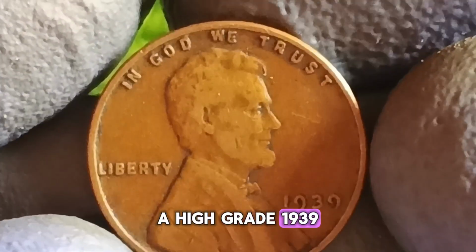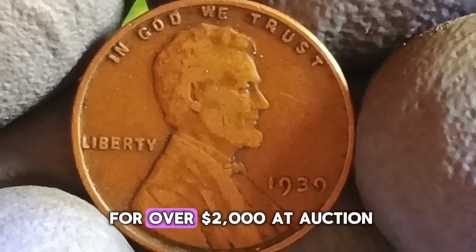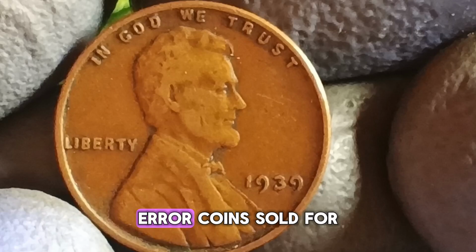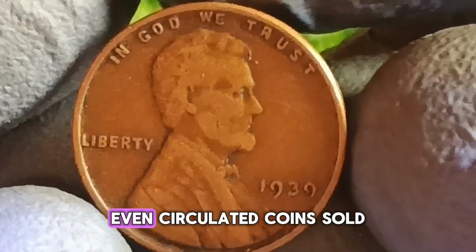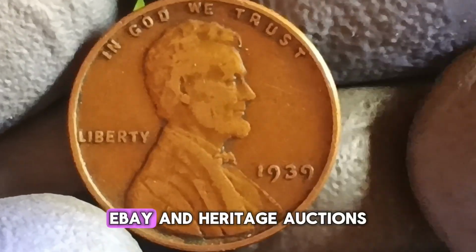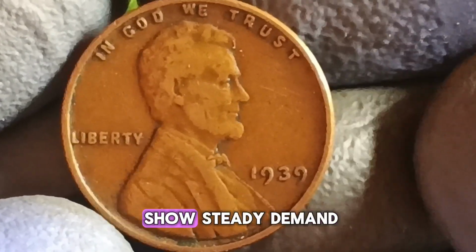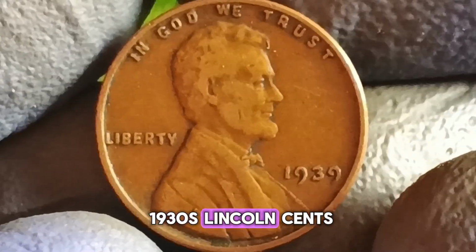Auction prices and shocking sales. A high-grade 1939 MS-67 red sold for over $2,000 at auction. Error coins sold for $50 to $150. Even circulated coins sold in bulk can surprise collectors. eBay and Heritage Auctions show steady demand. The market remains strong for 1930s Lincoln Cents.